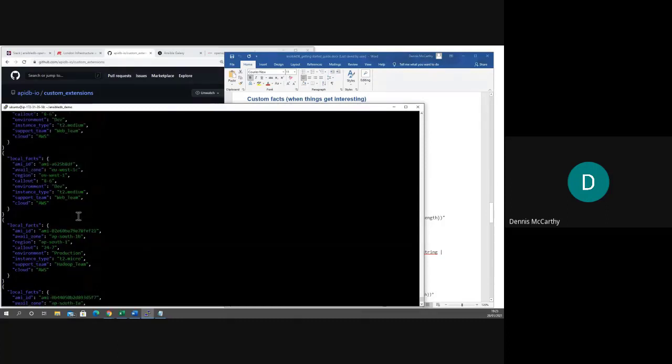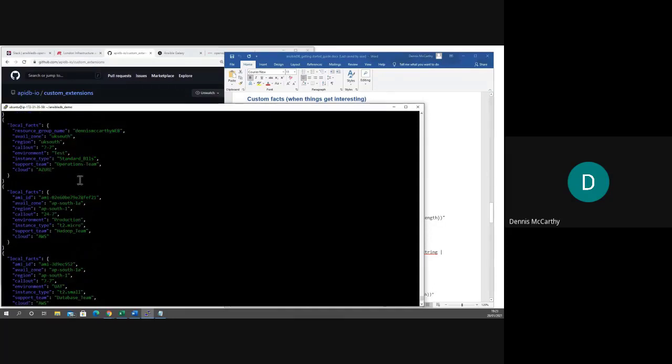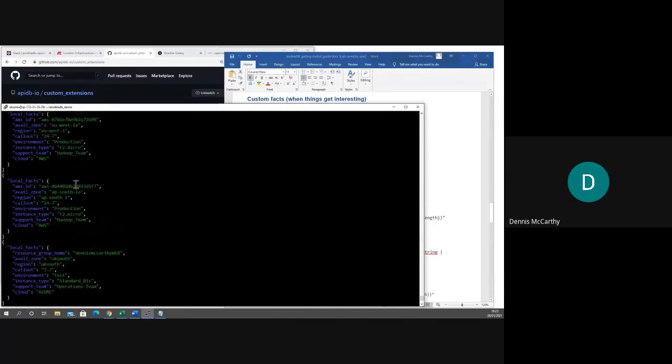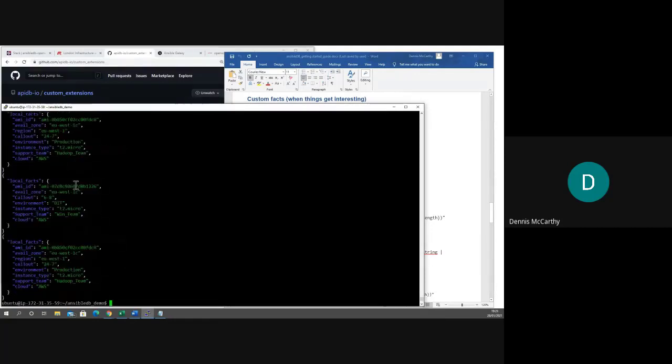We can see that we've got, am I missing it? There we go. We've got an Azure, UK South. So it's pretty much AWS and Azure. It will work just the same on a physical server or a VM. I'm just using AWS because that's what I've got.